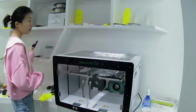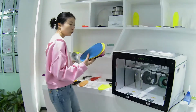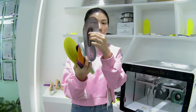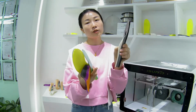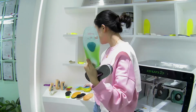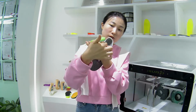Now let's go to the sample printing of our insoles. Here we have printed different insoles. For this one, it has multiple structures and different hardness within one insole. You can see the arch support part will be harder than the heel part. Second, we can also print insoles with different pads, such as this metatarsal pad. And for the heel part, we can see it is a round heel part.